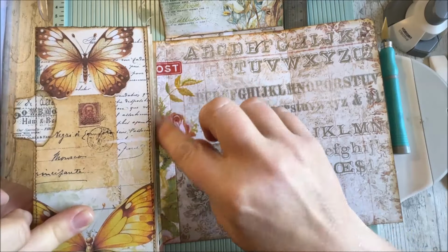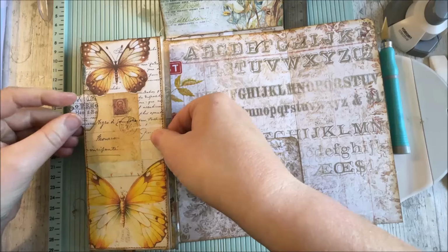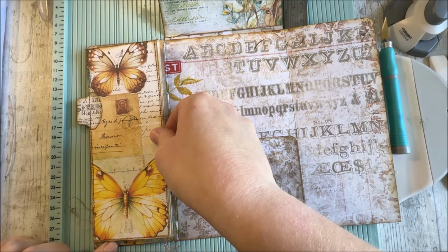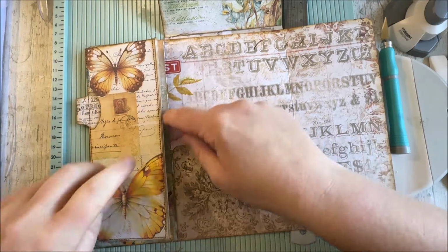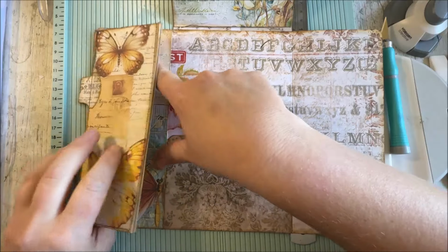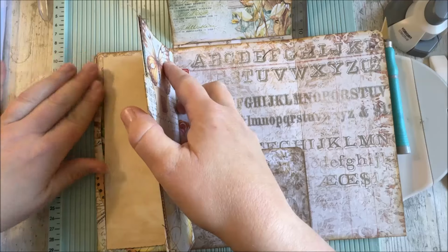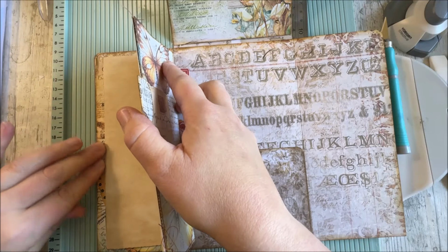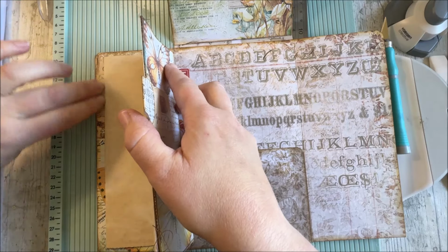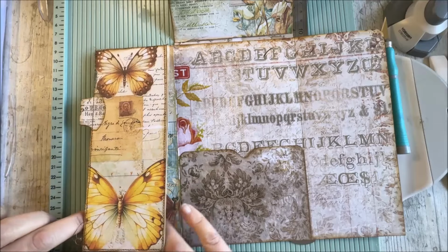Right, hang on, let me just get that straight there now. So I need that to go tip to toe there, tip to toe there. I've left a little edge all the way around just so that it looks nice. Flatten that down. There we go. Don't want that getting in the way when we want to fold this out.